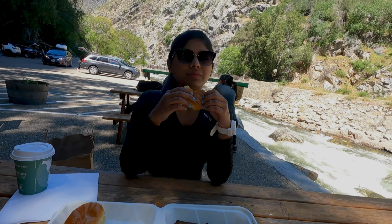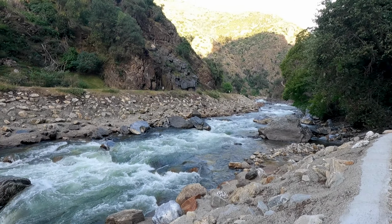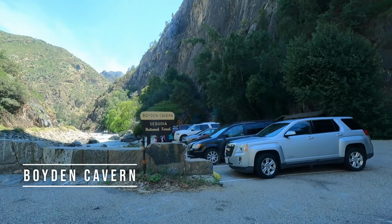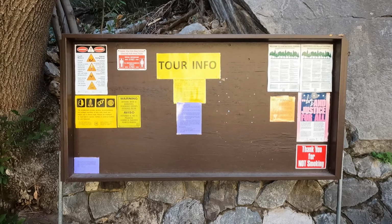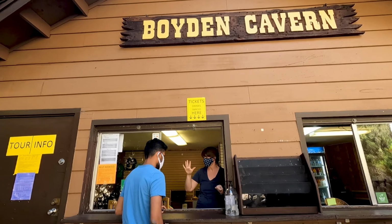We're having our lunch with a view. On our way to Cedar Grove, we took a halt at Boyden Cavern. We just wanted to get a picnic table and have some lunch that we picked up earlier today. Since we also have some time towards the end of the day, we've reserved a Boyden Cavern tour for 4 p.m. So we are going to come back once we are done exploring the Kings Canyon National Park on the Cedar Grove side.